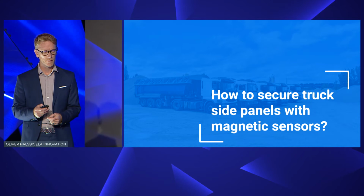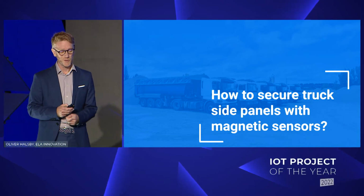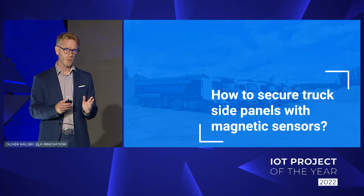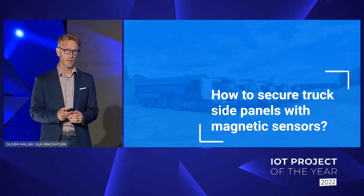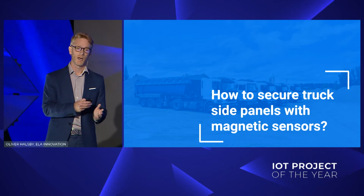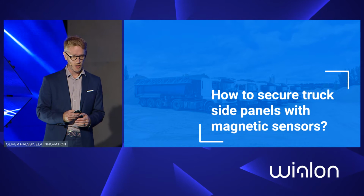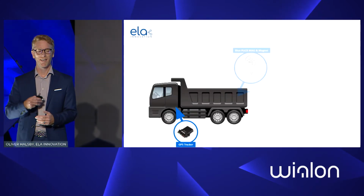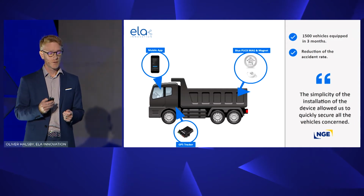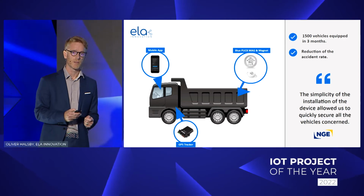Now, the project that I'd like to discuss with you is how you can secure truck side panels with magnetic sensors. This problem came around a couple of years ago in Europe when there was a serious accident with the side panels of a truck becoming open. The legislation then changed to enable lorries and users to be able to identify exactly the status of those side panels.